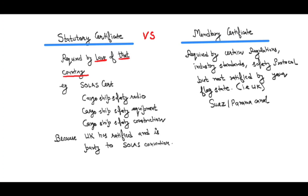So what has happened is, say for example, there is the IMO and the IMO has come up with a certain convention, say for example, the SOLAS Convention after the tragic incident of the Titanic. So after that, they came out with SOLAS. Now SOLAS is a convention, right? And the IMO must have discussed it and brought it into the picture after so many assembly sessions. And now the individual member of the IMO, or you can also call it a member state, must have taken it to the country, and then it would have been discussed in their parliament, and then it would have been ratified and then brought to their country. And these are what are called statutory certificates, isn't it?